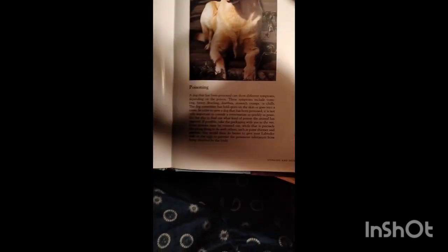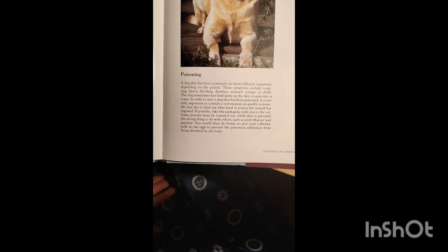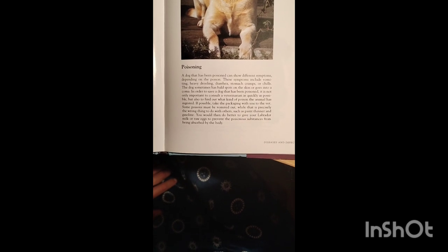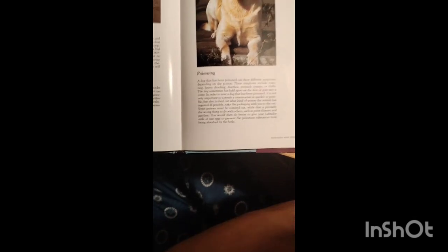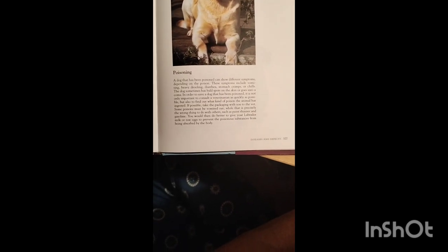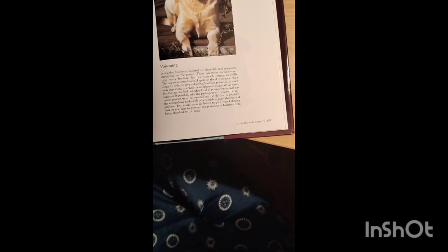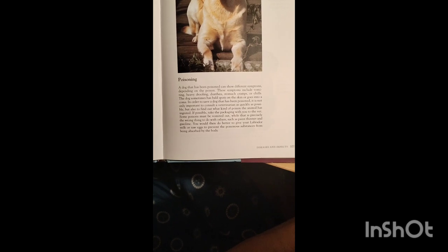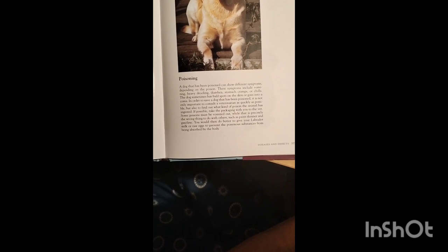Now we go to poisoning. A dog that has been poisoned can show different symptoms depending on the poison. These symptoms include vomiting, heavy drooling, diarrhea, stomach cramps, or chills. The dog sometimes has bald spots on the skin or goes into a coma.